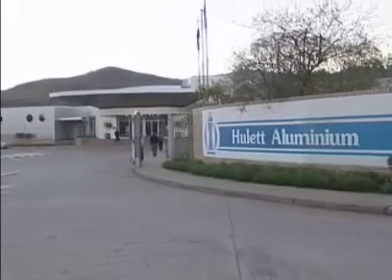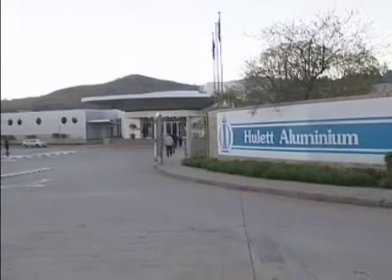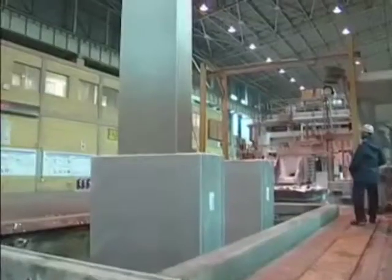I'm Gerbrand Haasbroek. I'm the Operations Manager Metal at Hulett Aluminium in South Africa. I'm directly responsible for the operations of 3 remelt facilities on the site, manufacturing melting ingot for the rest of our rolling plant.